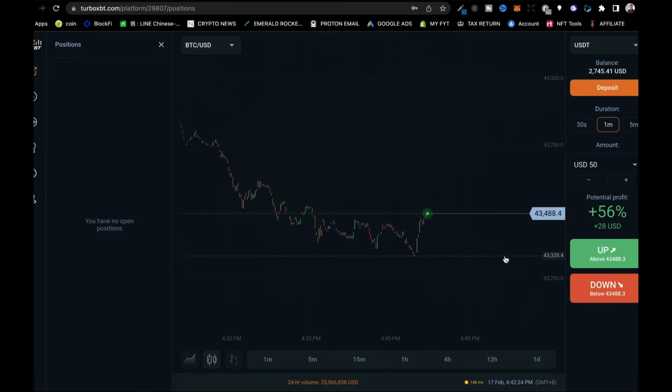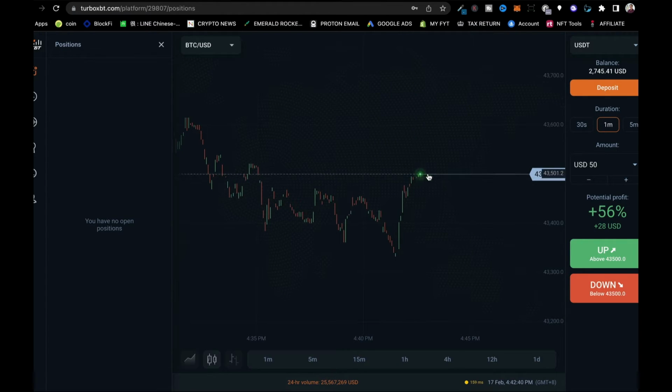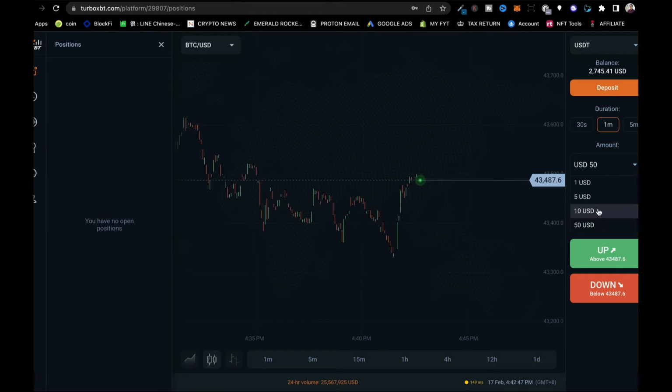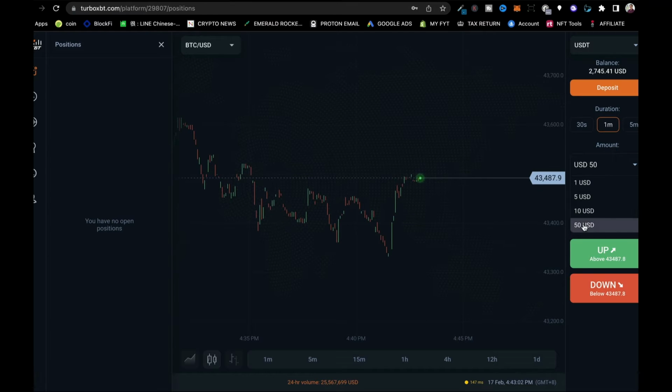I've been playing around with this today guys to try to work out some various strategies, and what I've started to realize is there are various patterns that you can start to work out, as there is in normal trading charts. But what you'll see is this is a live chart and it's moving very, very quickly. What I can do on the right is choose the level of risk I want to go at. So if I choose $1 and I win, I'll get $1.70 back, and if I lose, I'll lose my $1. So what I'll do is I'll just select $50 here.